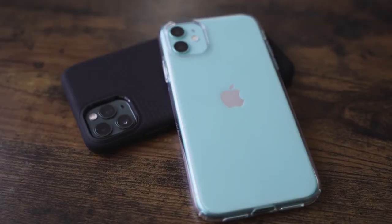So, if you have any questions or any comments about gaming on the iPhone 11 Pro Max as well as the iPhone 11, I love the audio on it. I think gaming performance is solid as you would expect. But heat, Apple heat, gotta fix that.